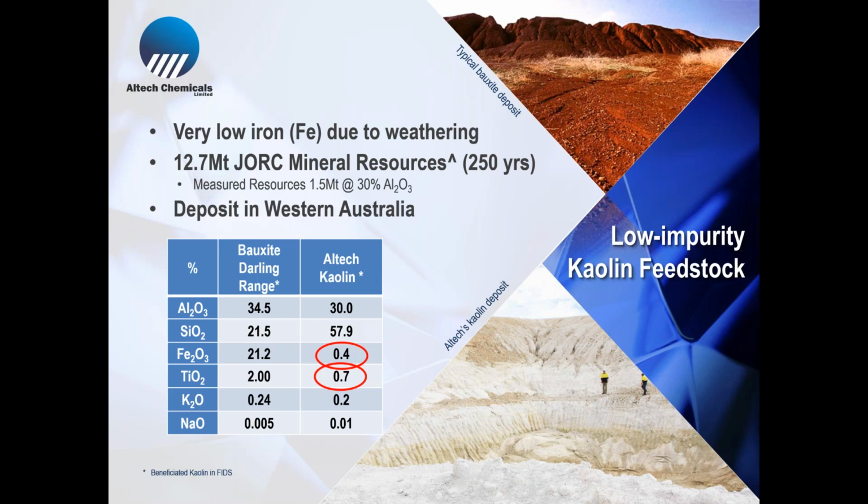So if you look at the analysis there, we've got about 30% alumina and nearly about 60% silica, which is okay because we would filter that out in our process. This deposit is in Western Australia, about 130 kilometers inland from Perth, the capital city. We have nearly 250 years of mine life material, so plenty of feedstock material. The deposit itself, it's well advanced.